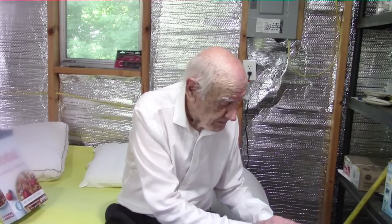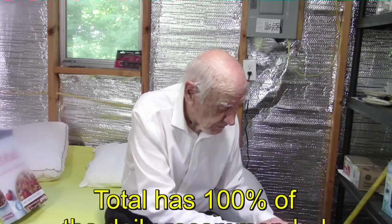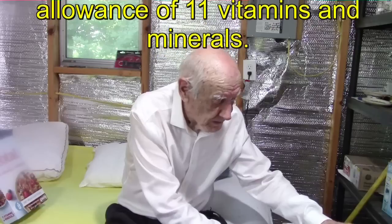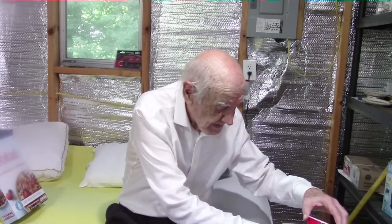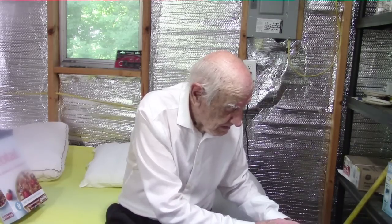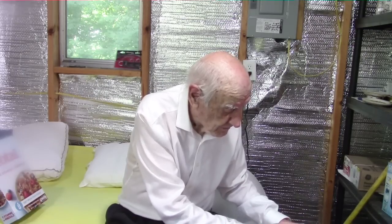vitamins and minerals. And this Total Cereal has a remarkable number of vitamins, minerals, and things that are supposedly good for you, nutritious. And I don't think anyone will complain about the nutritional value when you get 100% of the iron, 100% of your vitamin C, 100% of your vitamin E, and several other things that are considered to be nutritious that you actually get in a bowl of cereal. And when you add the milk, you're getting calcium, enough calcium for the day.